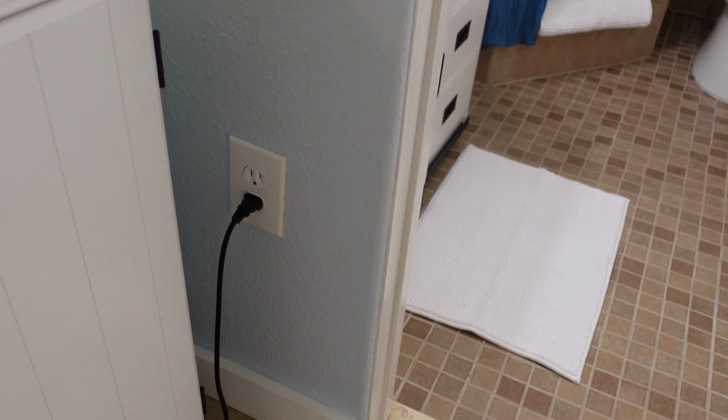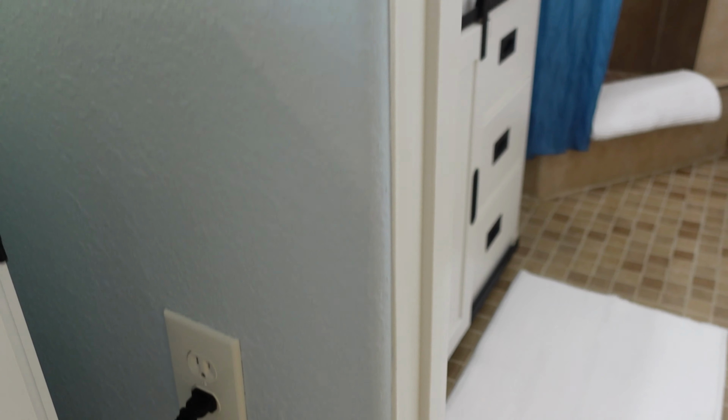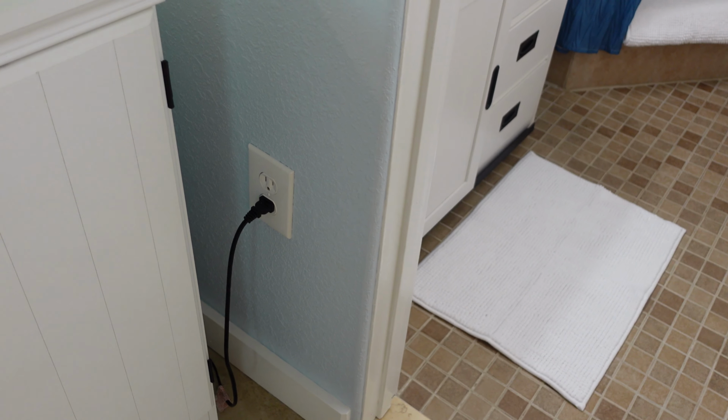But there was no electric. There was literally no electric in this corner whatsoever. So my beautiful, wonderful husband added this electric right here. He just came off of the electric that was back here, and he fished it down the inside of the wall and came out to this side and put me an electrical outlet right there.